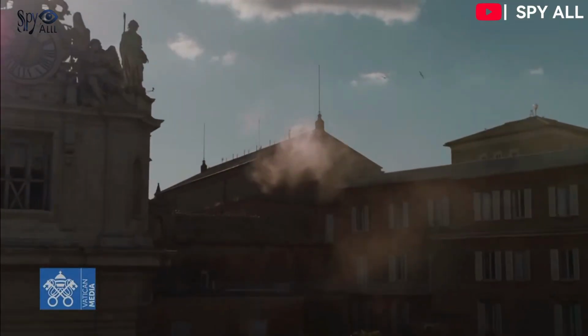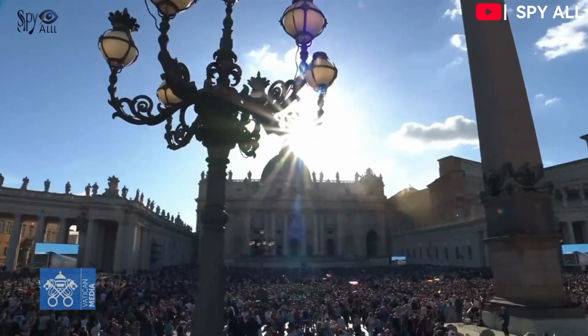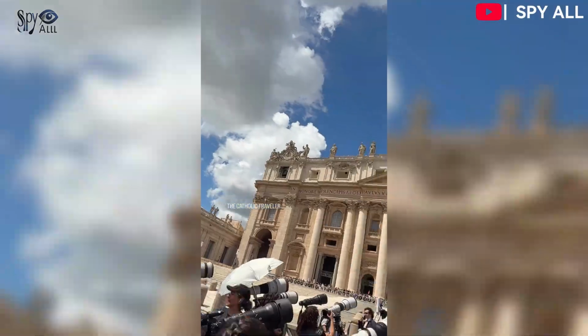12. The first announcement to the world that a new pope has been chosen is traditionally marked by the ringing of the bells at St. Peter's Basilica, accompanied by the release of white smoke, fumata bianca, from the chimney atop the Sistine Chapel.